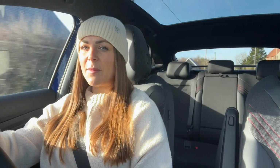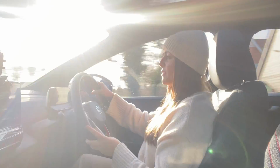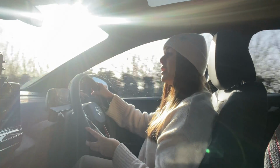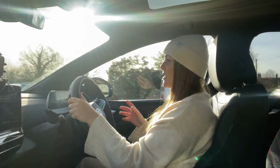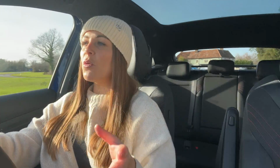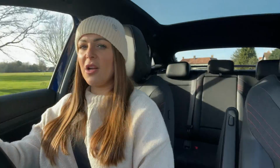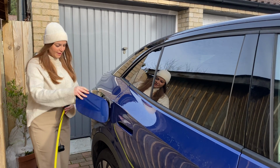And it isn't all about the size of the battery. Efficiency is key when it comes to maximising your miles and minimising your costs. The ID5 is pretty good in this department. It can achieve a proven 3.9 miles per kilowatt-hour. That's what I've been getting, which translates to a real-world range of around 300 miles. Pretty good. So let's talk about charging.